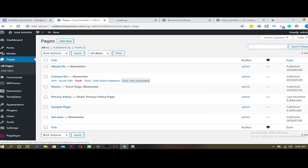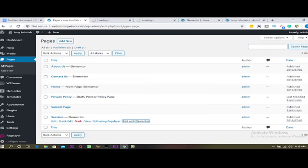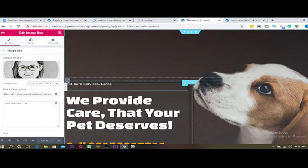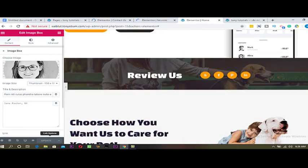Your contact us page, just click on edit with Elementor. Every other page here, services, you can still click on it and edit with Elementor. Please don't click on edit only, click on edit with Elementor. So it's pretty easy. After you are done editing all sections of this website, you just click update right here. It's very, very easy.